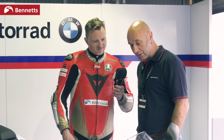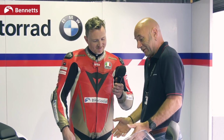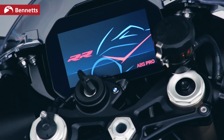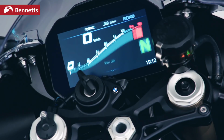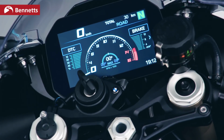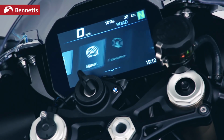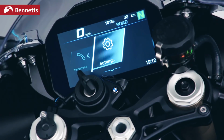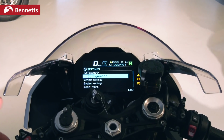It's always there. A lot of riding modes, dashboard, so everything is brand new. We have an incredible suite of electronics on this brand new bike. Give me an overview of all those different settings. We have built two worlds: a road world, with rain, road, dynamic and race, and a race world, where it's race pro 1, 2, 3, where you can adjust all those settings. So we are now in the race mode.